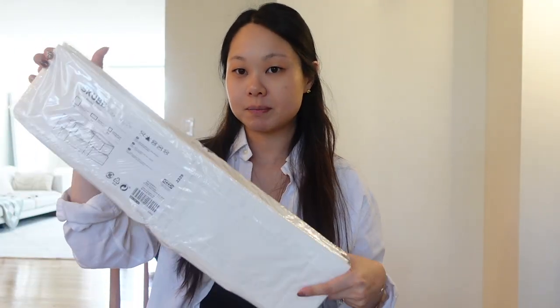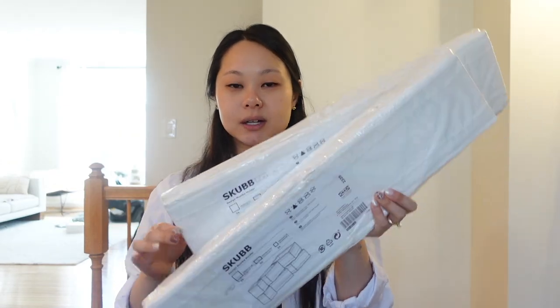So the other day we went to Ikea and got a few items. We actually went because we needed more of these storage bins. I ordered some from the website for delivery, but it wasn't enough, and so I just got two more of these. It's called the Skubb, and I've been using these for the baby's dresser.